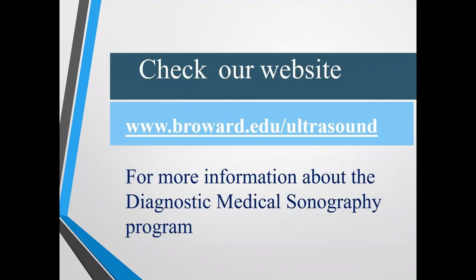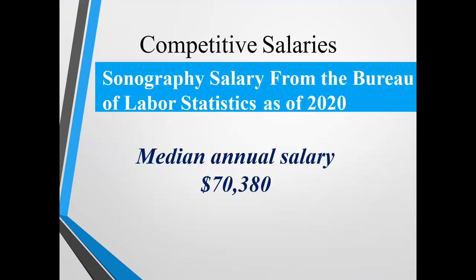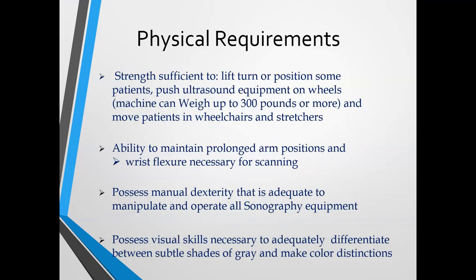You can always go to our website for more information. You can always email me for more information about the program itself. About anything else, you have to email either the admissions person or the health science advisor.